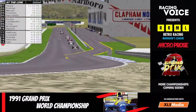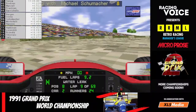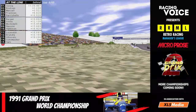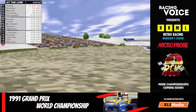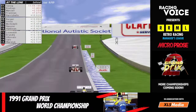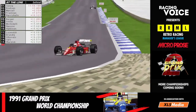So it's game over for Michael Schumacher and the Ferrari team. There is Schumacher pulling off at turn 1. And it's game over. It's a water leak, in fact, is the official reason. But it doesn't matter. Michael Schumacher out of the 1991 Spanish Grand Prix. And the Ferrari charge is very much cemented in difficult situations then. It's up to Nigel Mansell to take the fight to the Porsche Williams duo.